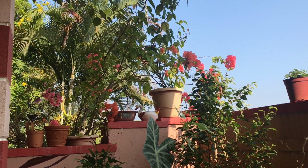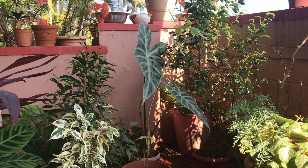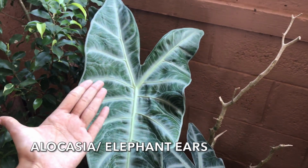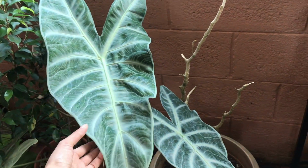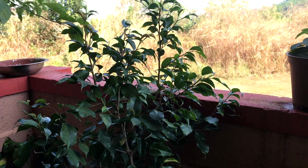Moving on to this corner right here. So I have placed all the pots on the ground over here. And the first plant that I want to show you is this plant over here. This is known as ALOCASIA, also known as elephant ears commonly. So the size of the leaves is bigger than the size of my palm. Also this plant gives a very tropical vibe to the garden. And this here is a baby ALOCASIA. And this is a Ficus benjamina, almost reaching 5 feet.